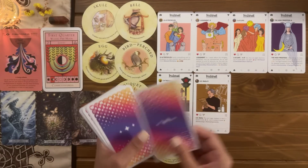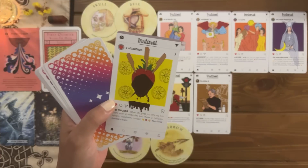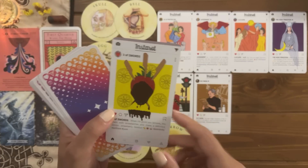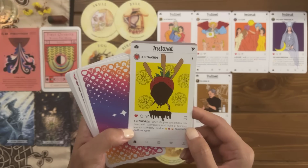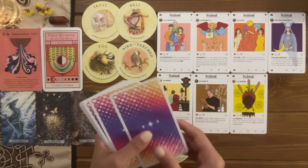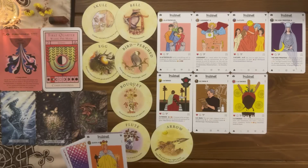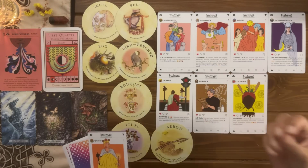Okay, you have the Three of Swords. Ooh, looks delicious. But then there is lemon. When life gives you lemons, mix them with strawberries and make a delicious lemon strawberry fondue. Love that. So perhaps a bitter situation that was in the past is now becoming delicious and good.